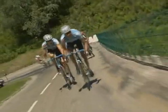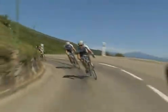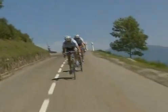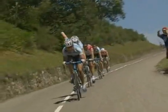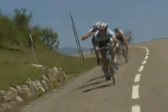Now it looks like there's a move coming off the front here. Axel Merckx is in 2nd position there, and it seems as if one of the Domo Farm Frites riders wants to try and launch himself off the front. Now this is a good move by Axel Merckx, and he could get himself a bit of an advantage before we get to the bottom. Well, this is going to give Dad Eddie something to talk about, Paul, as he starts to go. Axel Merckx, stage winner in the past.